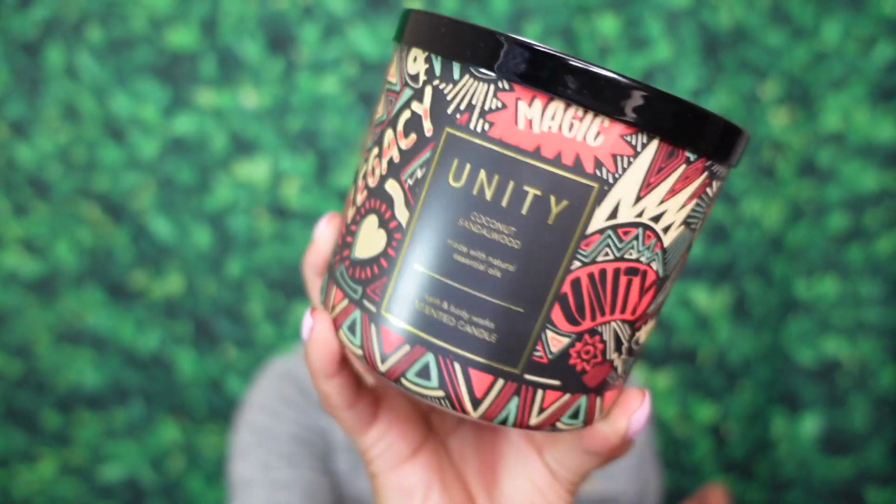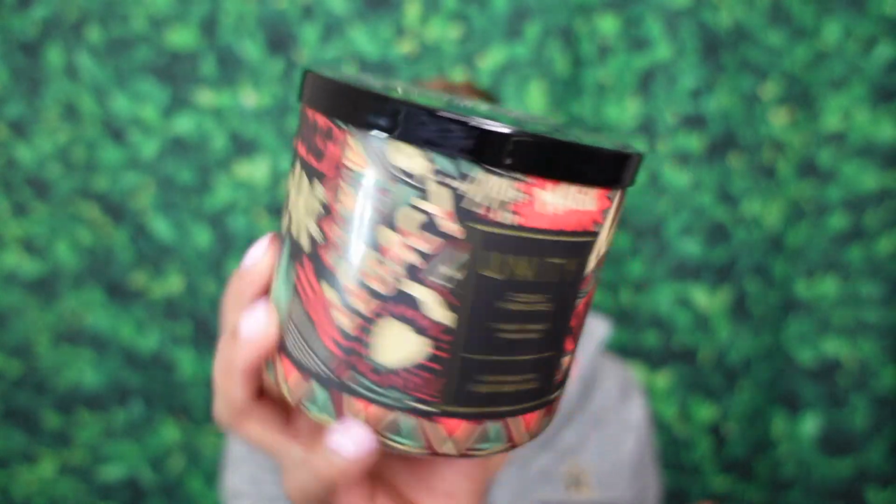Let's go ahead and kick things off with a Black History Month candle from Bath & Body Works. This was the one I had to have. This had the prettiest packaging in my opinion, and this is none other than the Unity candle. And the candle really is coconut sandalwood, which, for those elves that have been with me for over a year now, you know is one of my top 3 summer scent candles that I love. Technically it's early for this time of year, but I'm here for the scent, so I bought it in February. Here we are.